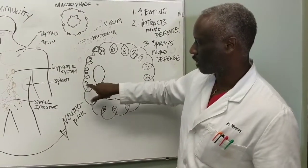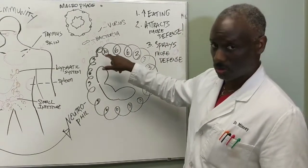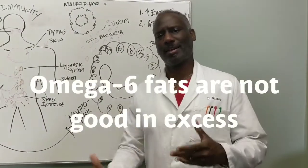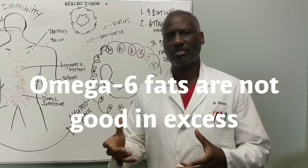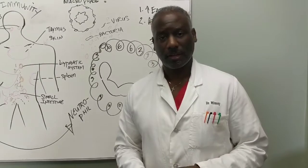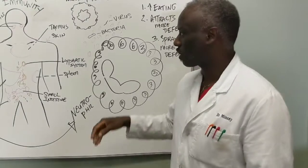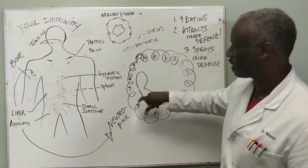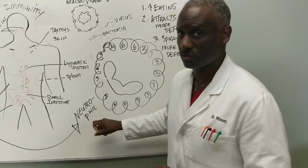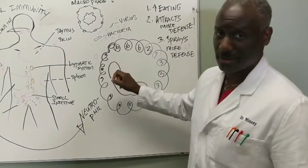Omega-3 fats in particular are stored in the outside of the cell, as are what are called omega-6 fats. And the omega-6 fats, if we had to classify them, we would say they are sort of bad. In excess, they're really bad. And omega-3 fats are really good. In excess, they're really bad. So it's all about having a balance between these two. And as a result, omega-3 fats stimulate these neutrophils, the most abundant cell in the immune system, so that you can have greater defense. Keep that in mind.